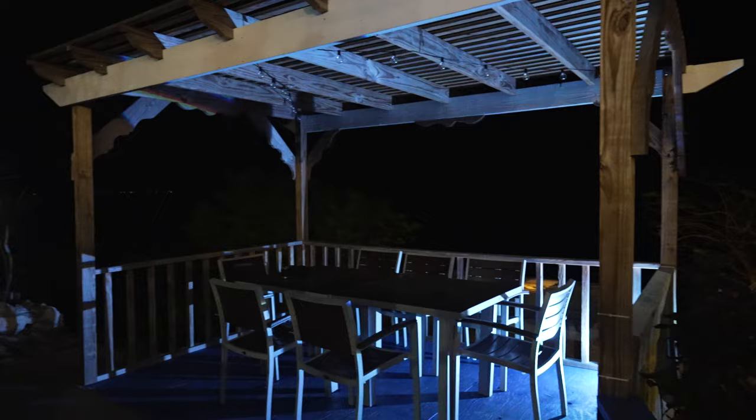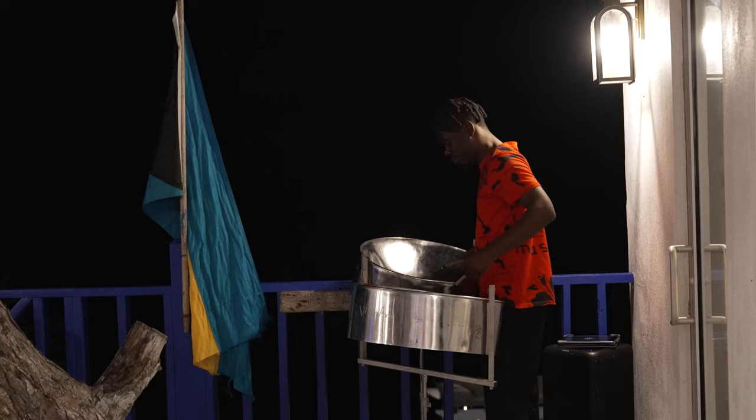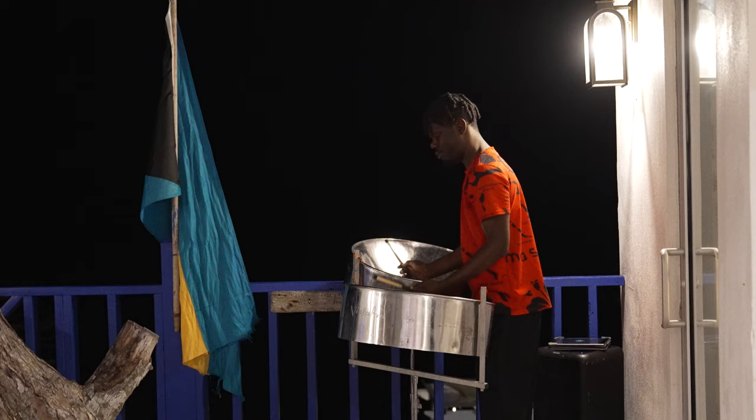Guys, this place is such a vibe. They have little cabanas that you can sit out in, have the ocean breeze, and I'm sure when the sun is setting, this is the place to be. And they have someone up there playing steel pan drum, cover songs. It's just a really cool vibe here.